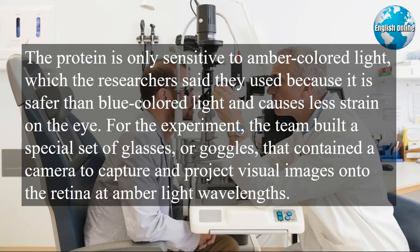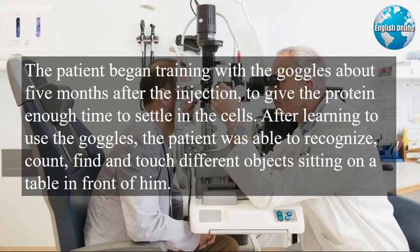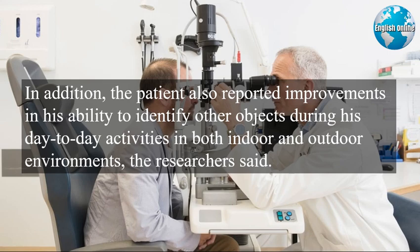For the experiment, the team built a special set of glasses or goggles that contained a camera to capture and project visual images onto the retina at amber light wavelengths. The patient began training with the goggles about 5 months after the injection to give the protein enough time to settle in the cells. After learning to use the goggles, the patient was able to recognize, count, find, and touch different objects sitting on a table in front of him. In addition, the patient also reported improvements in his ability to identify other objects during his day-to-day activities in both indoor and outdoor environments, the researchers said.